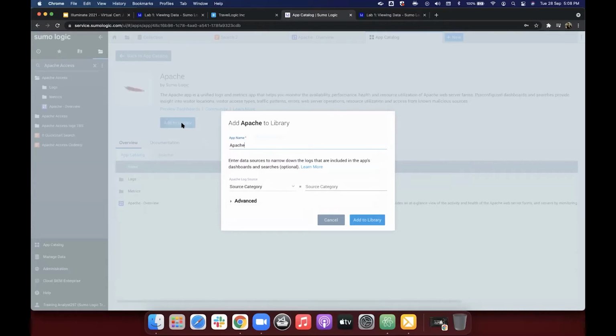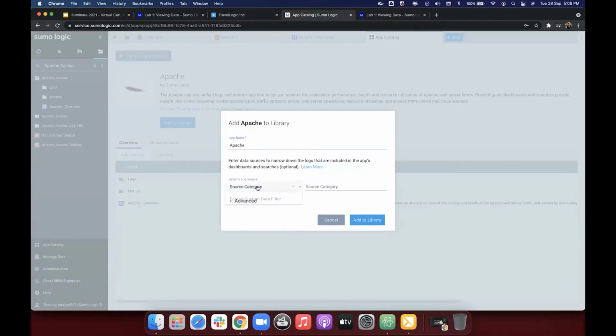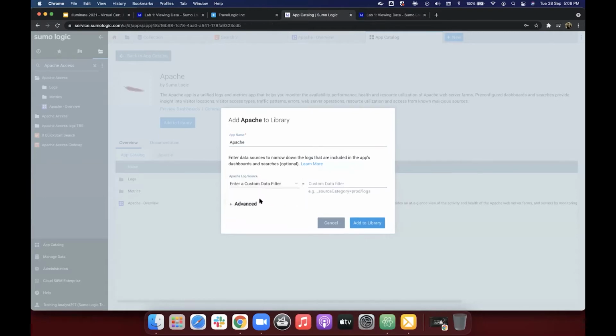Now, if we have to add a particular app to the library, we will need to specify how we want to identify the data which needs to be read by this app. You will have Apache logs coming in on the collection page, and you would want to reference that source category or a type of metadata or tag for identifying that particular log set so that this app can read it. In order to do that, we have a specific metadata, which is web server underscore system equals Apache. This is not a source category. This is a custom data filter, which I can use by clicking on this Apache log source and entering a custom data filter.